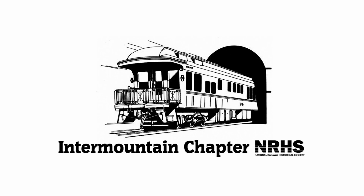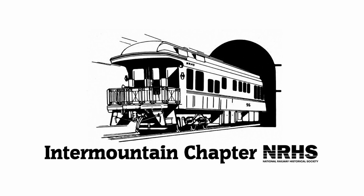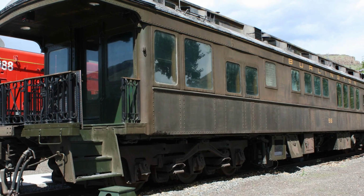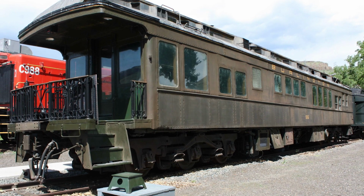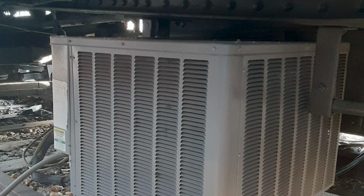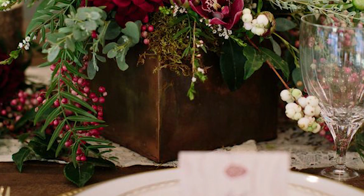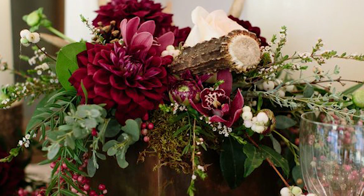In 2006, car number 96 was formally donated by the Intermountain Chapter NRHS to the Colorado Railroad Museum. Moved to its current location on the museum's campus in 2007, permanent hookups were added for electricity, making it possible to air condition the car. Number 96 served as an occasional host for museum gatherings, such as donor thank you dinners and other special happenings.